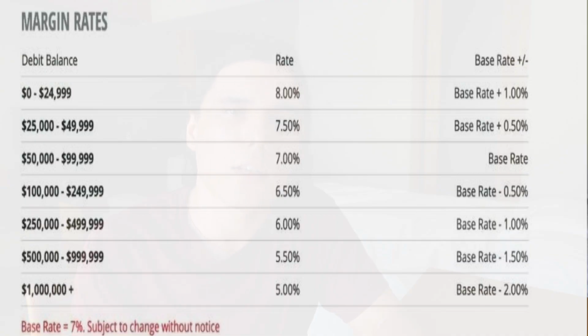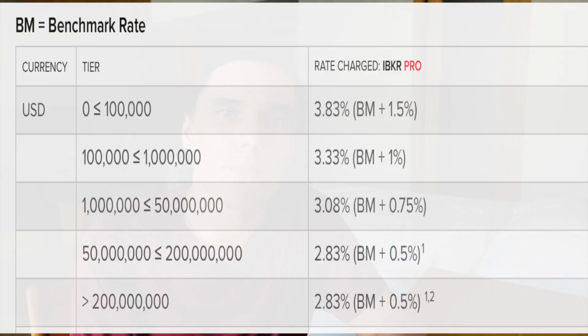But for many people who invest with heavy amounts of margin debt, or if you invest in international equities, like I'll cover later, then Tastyworks isn't always the best, and you may want to go with another brokerage like Interactive Brokers because they have significantly lower margin borrowing fees, so you'll pay less in interest.